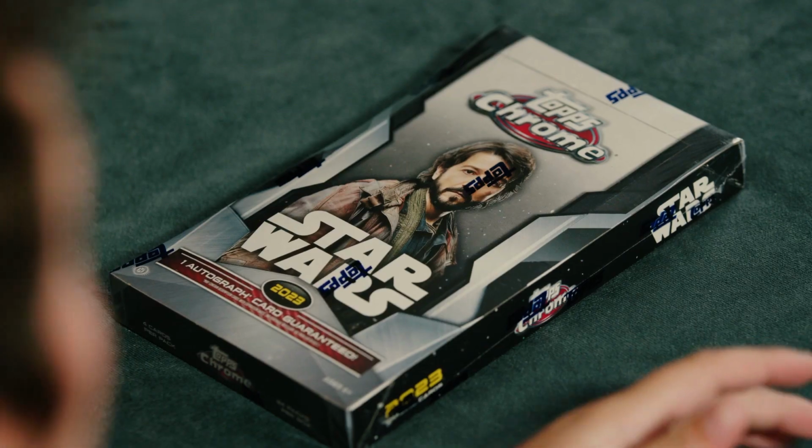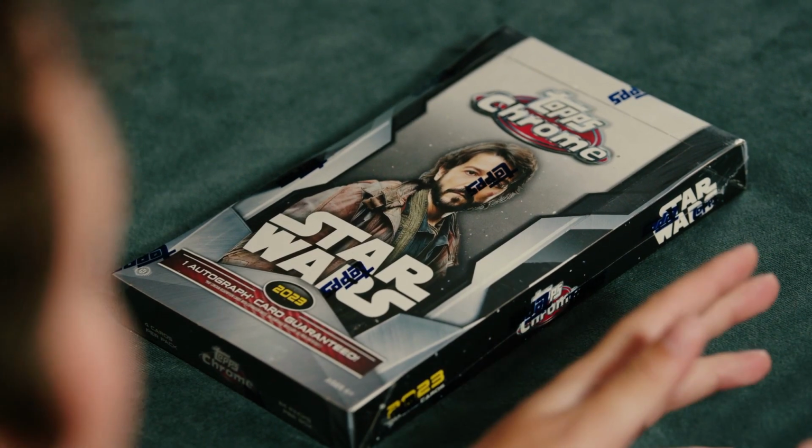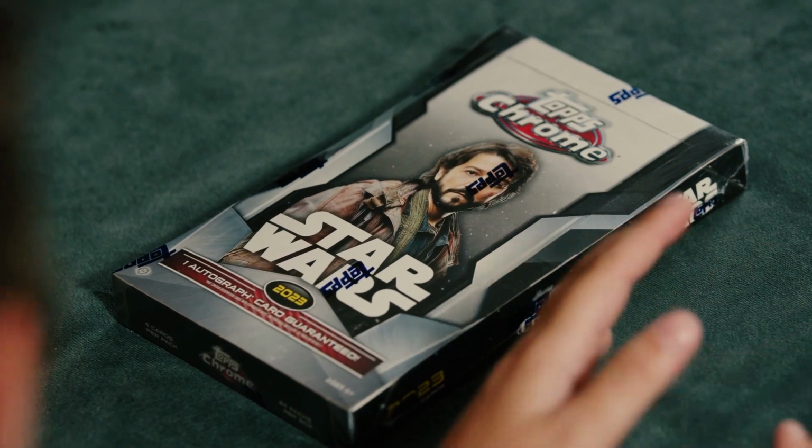We got this box actually from Midwest Cards in Columbus. That was our first time going there and they were super cool. So if you're in the Columbus area, make sure to stop by. They're definitely awesome. So let's just get right to it.